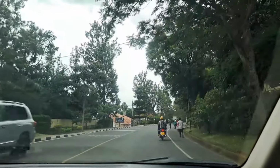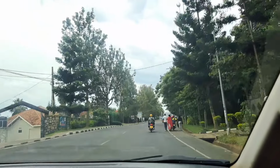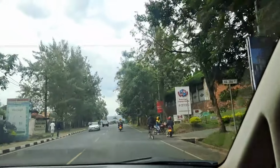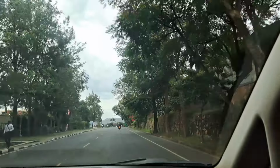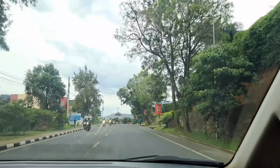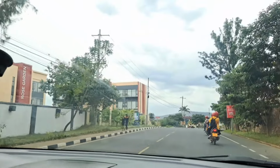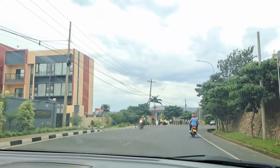Hotels in this neighborhood. There's a restaurant behind there called Delhi. Garden apartments. Oh, yes, it's here.